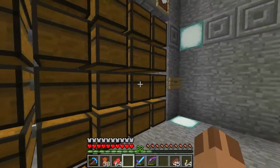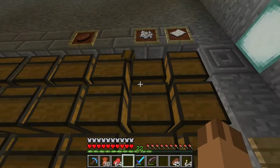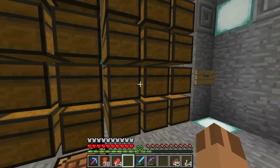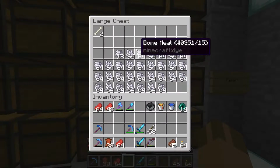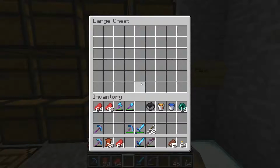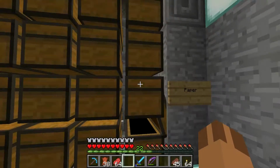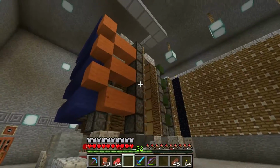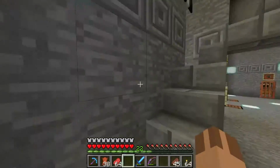You know, and I had to raid the server of reeds to get paper, bone meal. I had to raid the server of bone meal and paper, and then the wood generated to make books. So it's been a pretty big build.